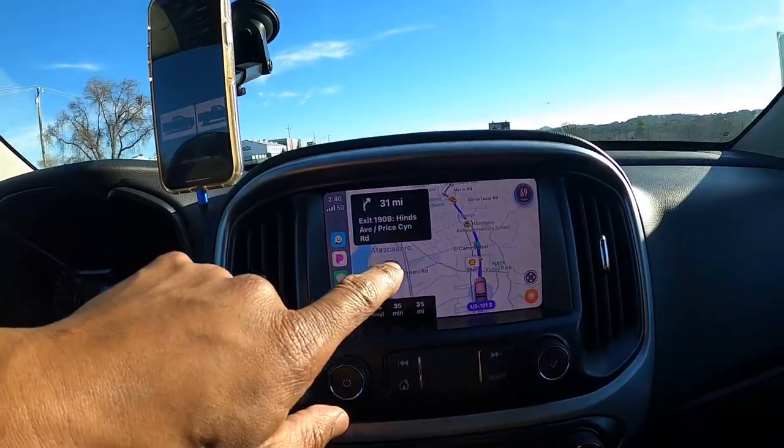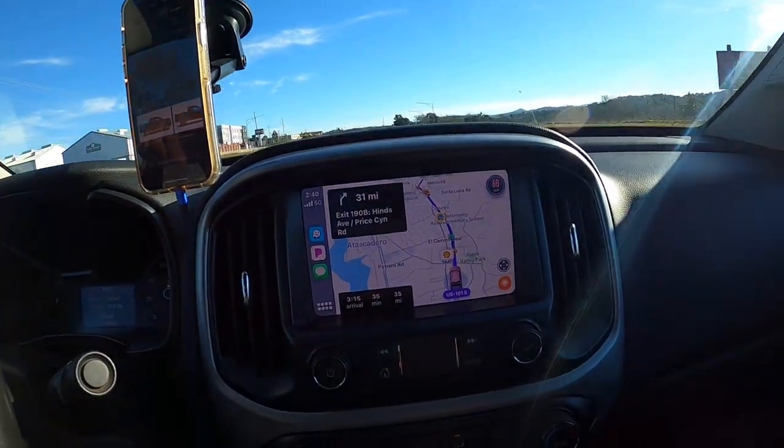The power output, it's acceptable. I can't really say there's anything wrong there. Again, I'm just comparing it to my Audi V6. It feels a little sluggish. I do, however, like the infotainment system.